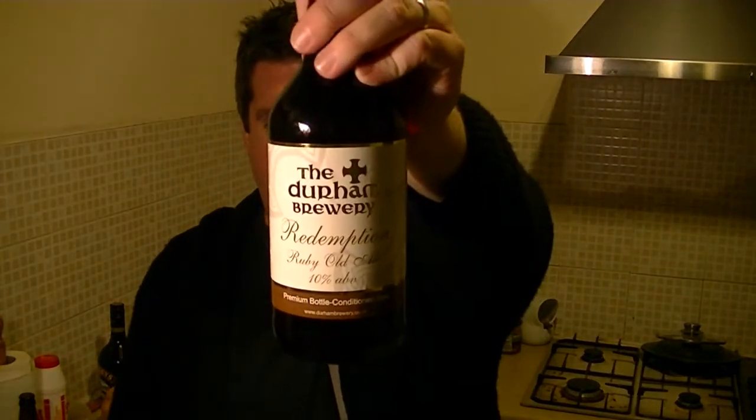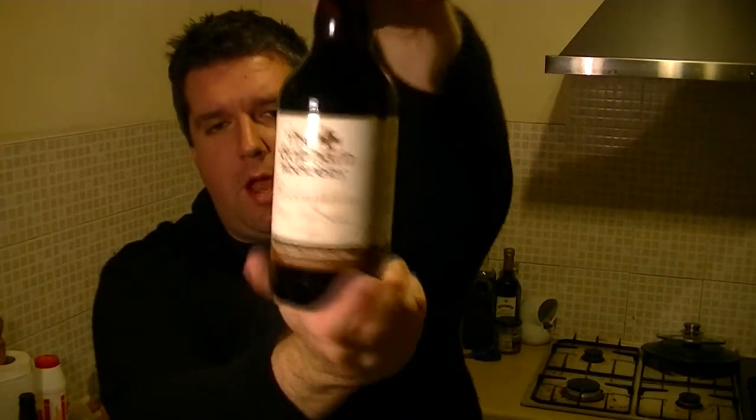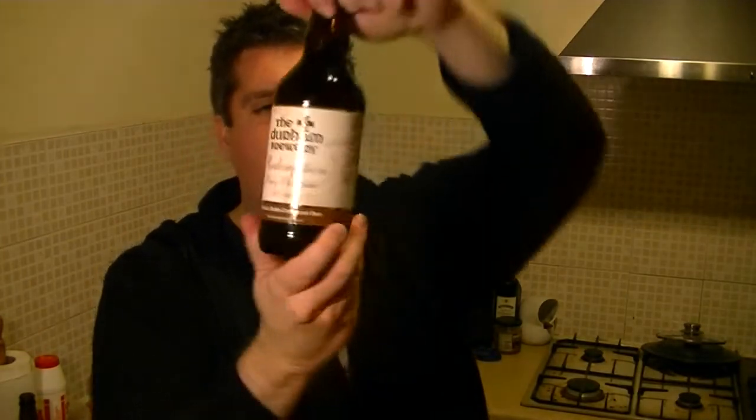This time we're going to be looking at a beer from the Durham Brewery in Durham, in England obviously, and it is a bottle of their Redemption Ruby Old Ale, and it's 10% ABV, bottle conditioned.